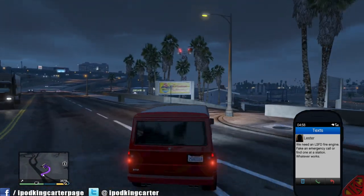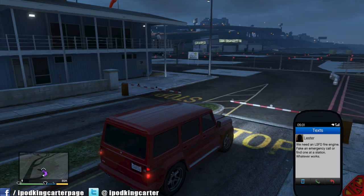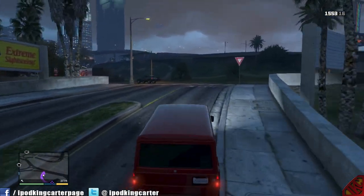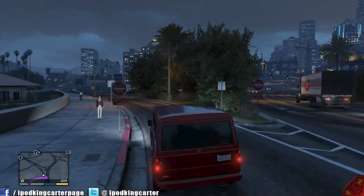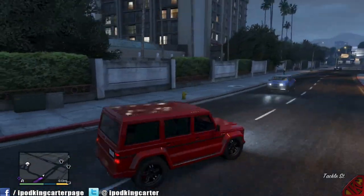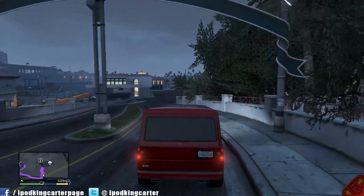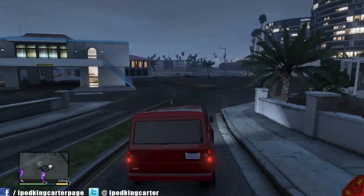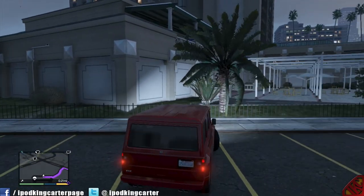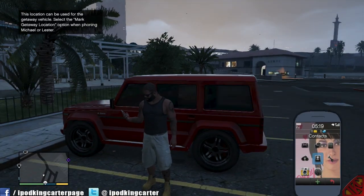Just go right here. Now this is where I usually park some of my stuff, but wrong one. It's the other one. Don't I feel like an ass? Alright. Oh my god, I just rolled down a do not enter sign. Somebody give me a fine. Is this the marina joint? Yeah, here we go. Alright, so now I park it right about here. Okay, now I gotta get out and call Michael.